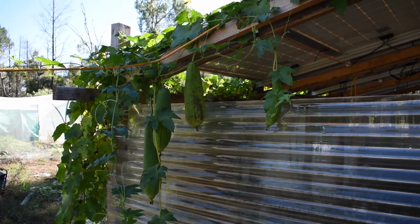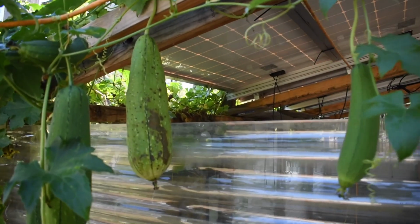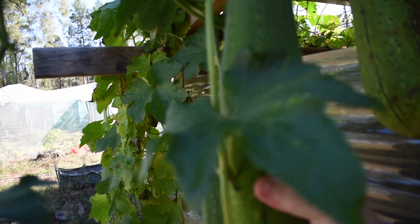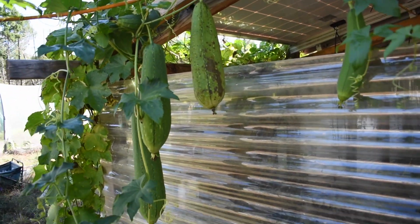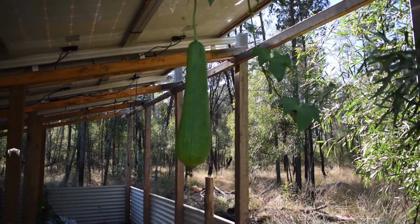So we've got these ones here that you always see behind me when I'm doing my filming. This one's got a bit of discoloration, but it's squishy. That one's very squishy. So is that one. So we're going to pull these ones and we'll see. And then there's that one that's sitting up here too that I'll check.